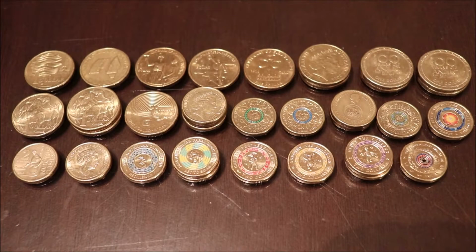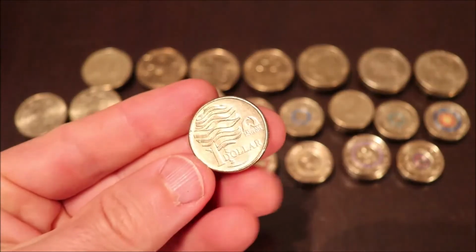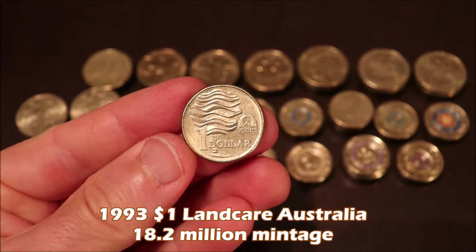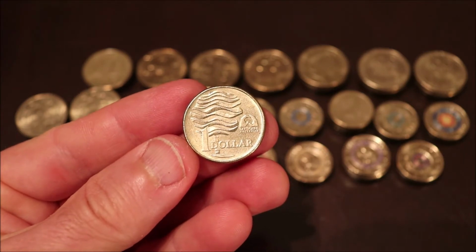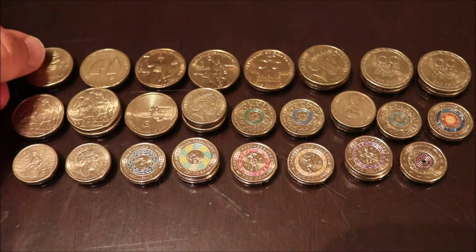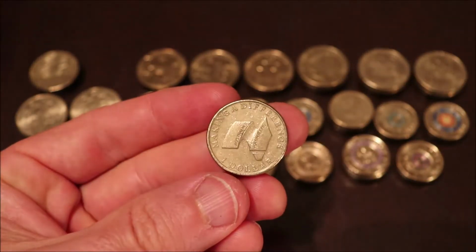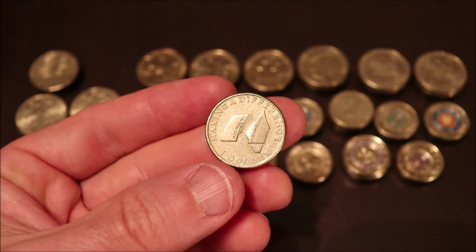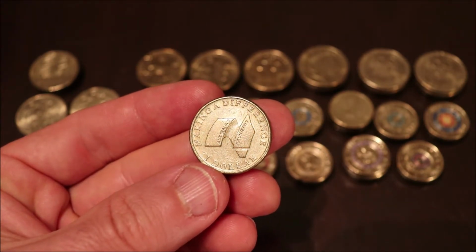Okay, the $2 ones, and this Landcare coin from 1993 came in this week. This was just in good condition, so I've decided to keep it. 18.2 million. So not low mintage, but because of its age and condition, I thought it was worth holding on to. I wish I could find one of these in good condition.